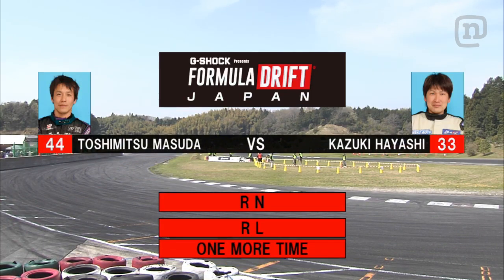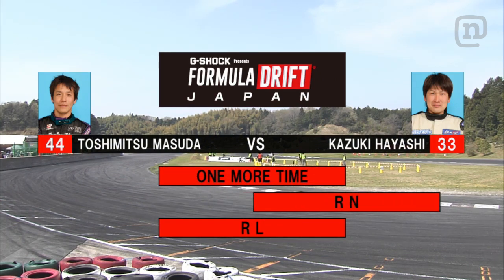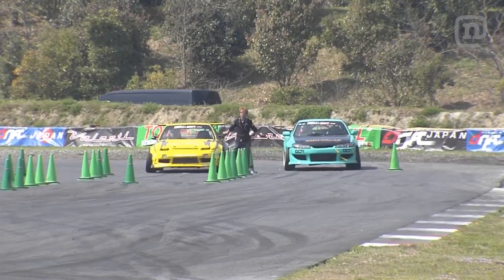So we have a result for these two. So for one more time. One judge to Hayashi, and one to Masuda. We have an absolutely split decision there between these two. We're going to have our next battle.